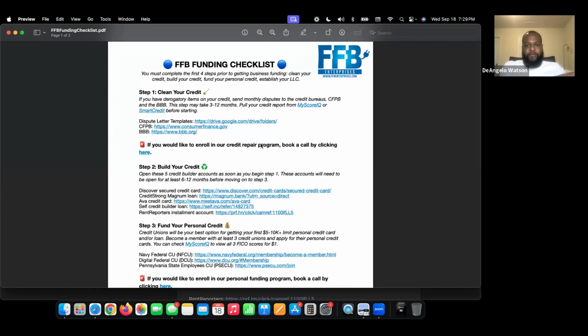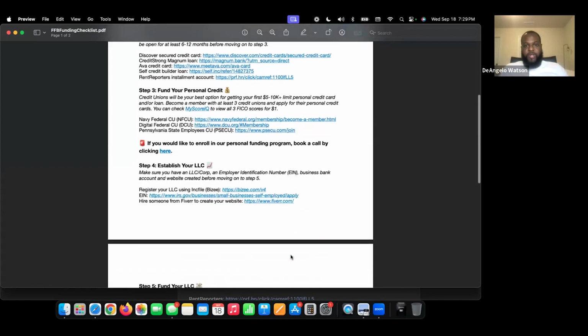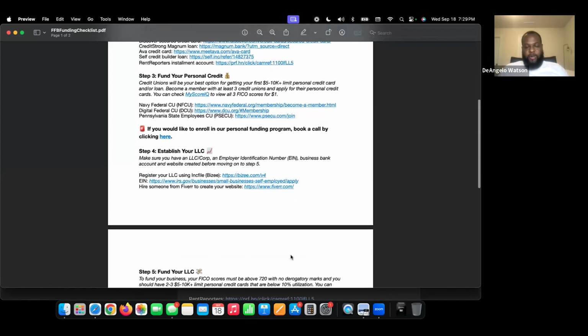So when you start fixing your credit, you want to build your credit at the same time, because let's say it takes you a year to clean your credit up. If you start building at that same time, your credit builders will be a year old. Ideally, you want those credit builders to be at the minimum 6 months, but ideally 12 months old before you move on to step three, which is funding your personal credit. When it comes to funding your personal credit, the credit unions are going to be your best option.